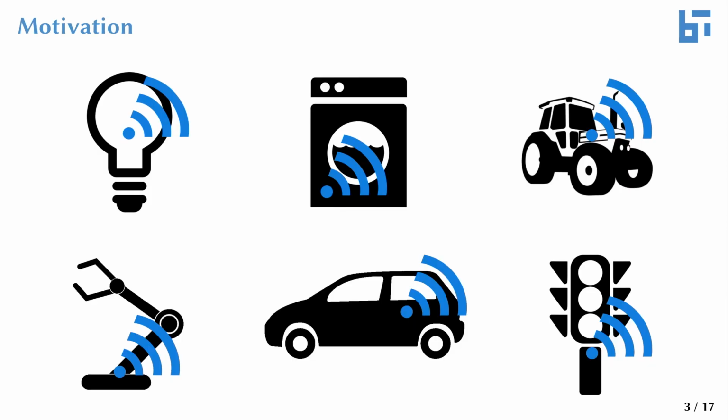Okay, then let me go to the motivation of this project. So we expect many different IoT devices, or Internet of Things devices, in the future. And we interpret IoT here very broadly so that we basically speak just of connected devices. So it can be anything from a simple light bulb or a washing machine, an agricultural machine, Industry 4.0 or cars, infrastructure, all kinds of different devices that are connected to each other. So it's always a kind of processor and a communication device, and with this they are connected to the internet.